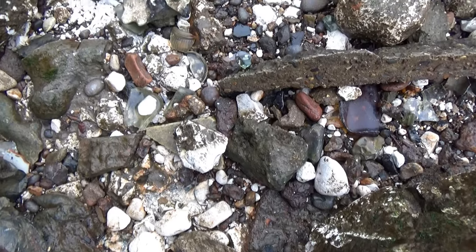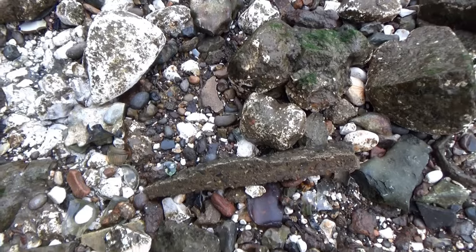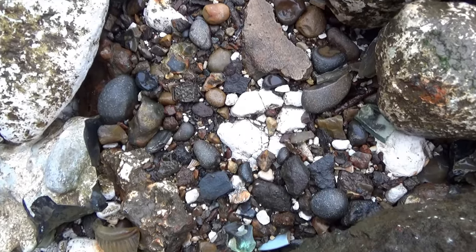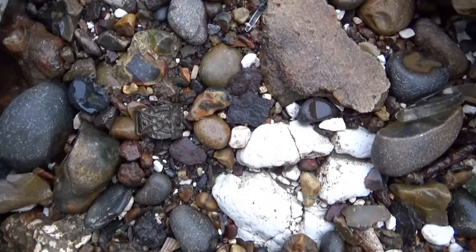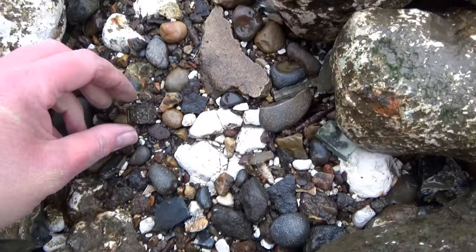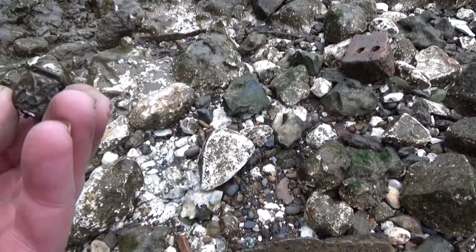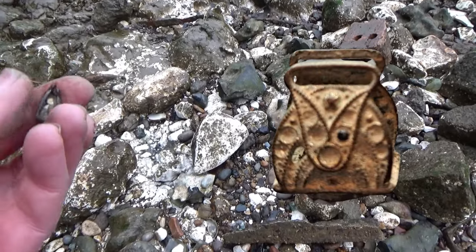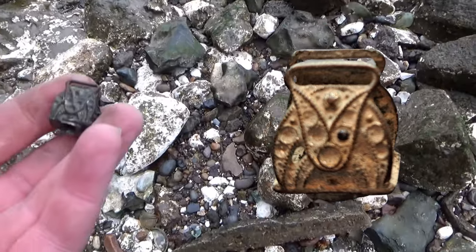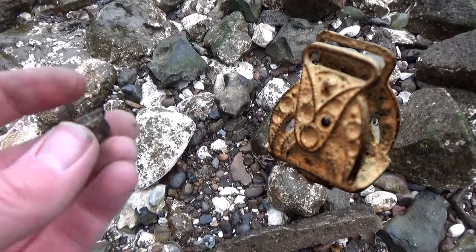Now, I've just seen something interesting down here. Let's take a closer look at it. It looks like a decorative little piece of metal just there, see? Now, what is it? Oh, what is that? I have no idea. Do you know what it looks like? It looks like a little handbag, doesn't it? Like a charm, but I don't know if it is.